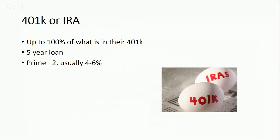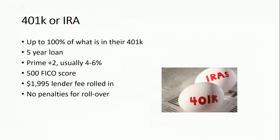And they usually pay the prime rate plus 2%. They can get approved with a 500 FICO score, so personal credit really doesn't matter. They will pay about a $2,000 fee. The lender rolls that into the loan, so they never pay that up front, and they don't charge any penalties. So it's an IRS proven strategy where they're not going to pay any penalties whatsoever for the actual financing, and they actually can pay you up to 0.5% if you're part of our direct funding program.